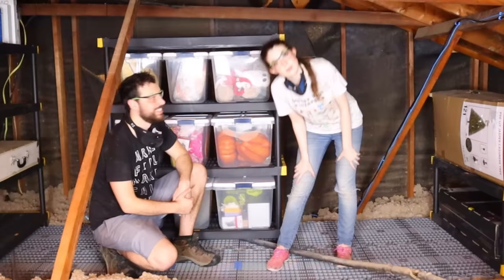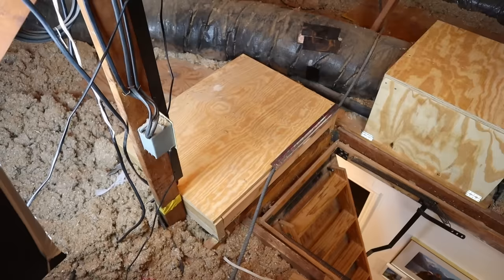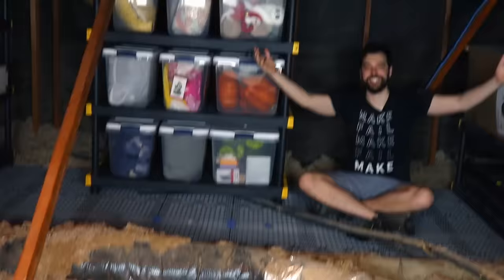Do you guys want a tour? Yes. Let's give you a tour. Wow, you know, this has just come such a long way. So as a reminder, we redid the foyer of our house, our attic. Now we have a nice welcoming area. And look, no more boxes as soon as you come in. We have this wonderful landing that we can place things in as we come up into the attic. And then look at this welcoming living room.